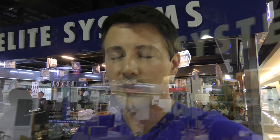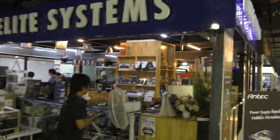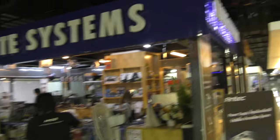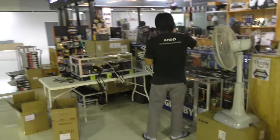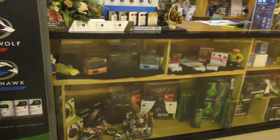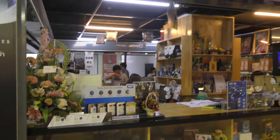But the store behind me now, Elite Systems, they've actually been really helpful in telling me where to go and where to get the deals. They do reckon a few stores at Pantip Plaza will have some used parts, and everyone here is connected as well. That's one thing I've got to tell you guys about. They all know each other on the same floor, and so if you're friendly to them, they'll tell you the inside deals. They'll talk to their friends about who's got the best prices on used price performance parts. So it's a really good atmosphere.